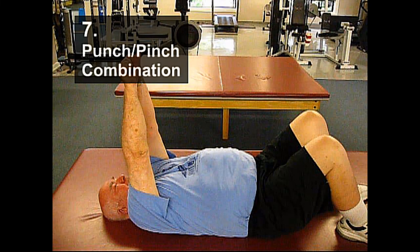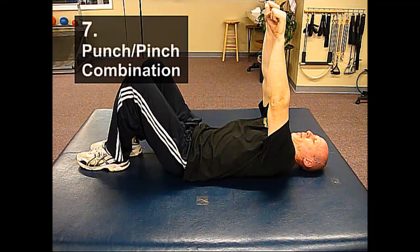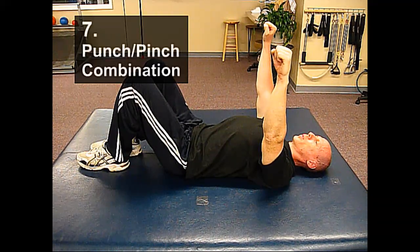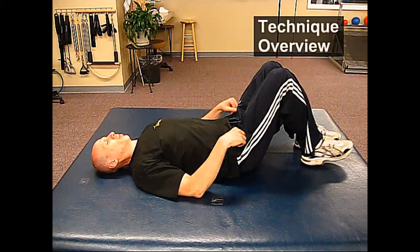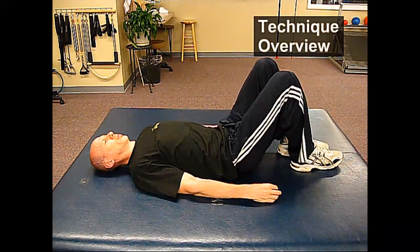Exercise number 7 is called a punch-pinch combination, and this one works for shoulder posture by retraining, strengthening, and stretching the muscles involved in protracting and retracting your shoulders. Lie on your back with your knees bent and your arms extended straight above your chest.